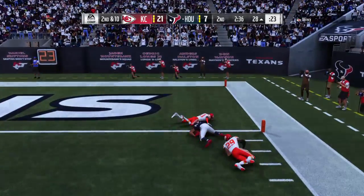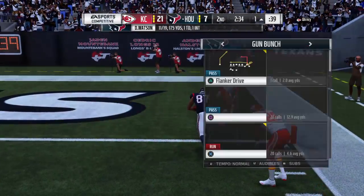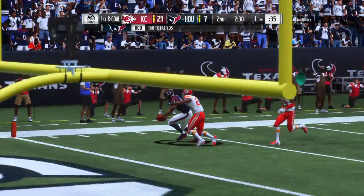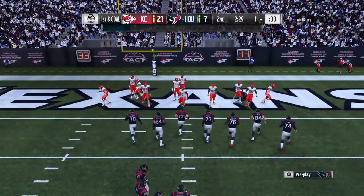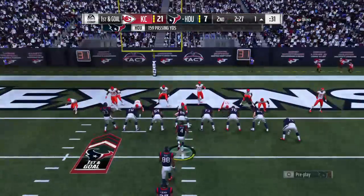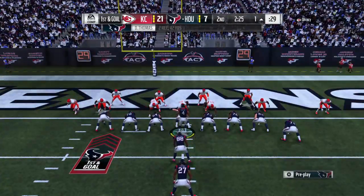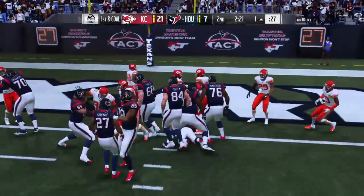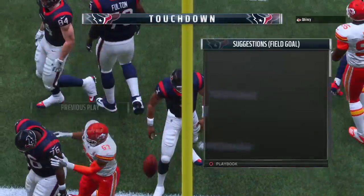That's caught. It's Thomas. And he doesn't quite make it, taking it within an eyelash. Dropped at the 1. A very solid gain of 27. First and goal, and they got to be thinking a chance to get right back into this football game. Now Watson going to sneak it, and he's in for the score.